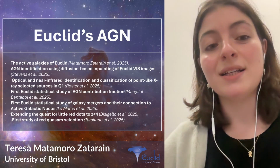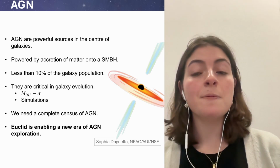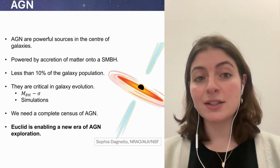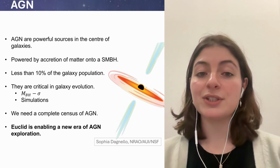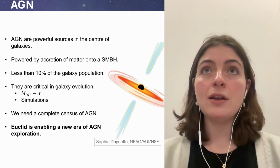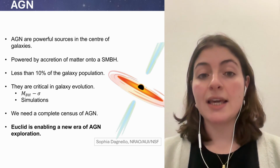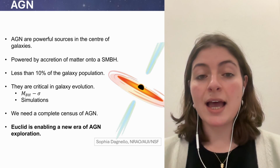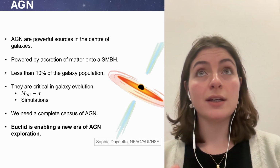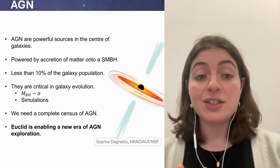So to give a little bit of background onto active galactic nuclei, these are some of the most powerful sources in the universe. They are situated at the center of galaxies, and they are powered by the accretion of matter onto a supermassive black hole. And it is during this accretion that vast amounts of energy and radiation are released into the host galaxy in a process that we know as feedback. And through this feedback, the released energy can then couple to the gas of the host galaxy and alter its properties.